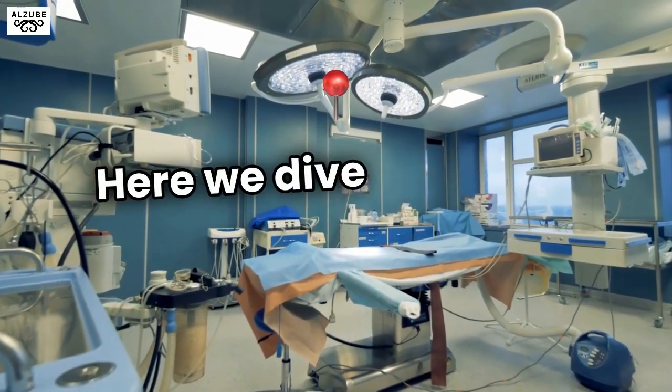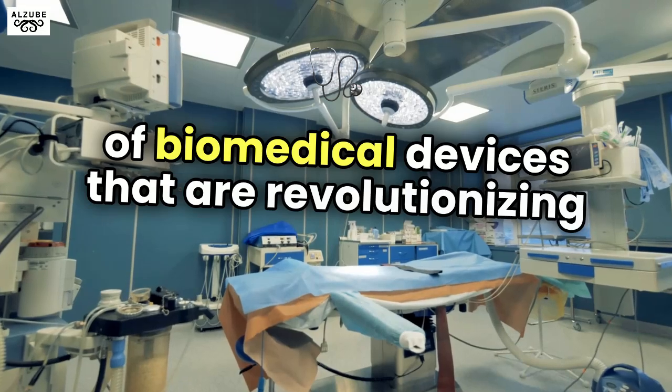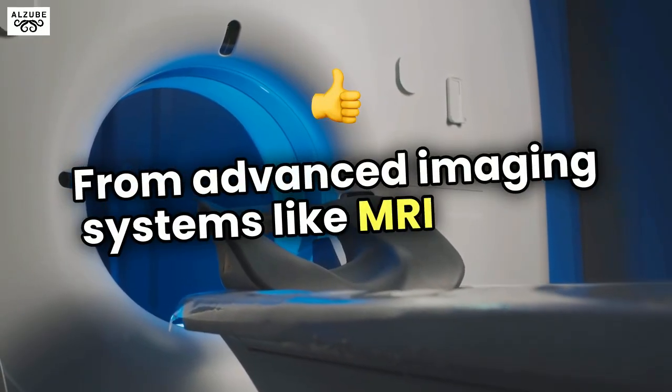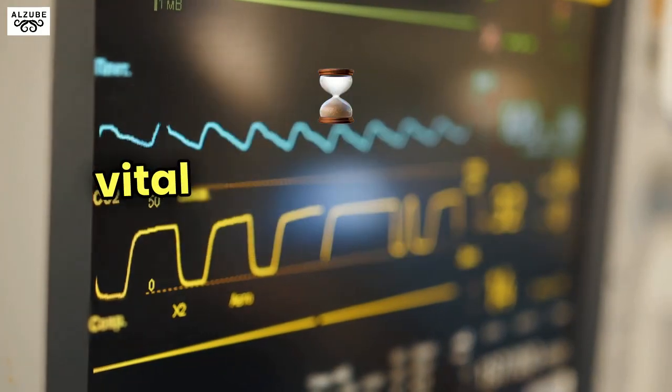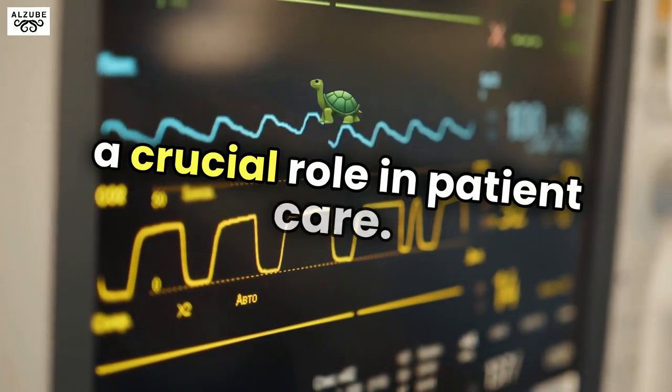Here, we dive deep into the fascinating world of biomedical devices that are revolutionizing healthcare. From advanced imaging systems like MRI and CT scans to cutting-edge wearable technology that monitors vital signs in real time, every innovation plays a crucial role in patient care.